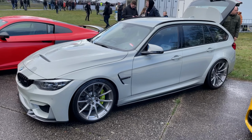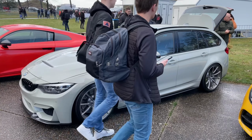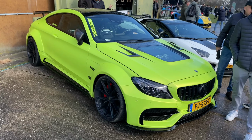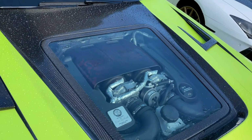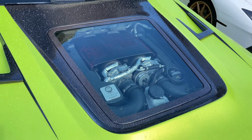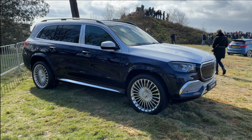This is an M3 CS, but it's a station variant. I think he built it himself. It's really sick. So, white body C63 with the glass bonnet. Maybach SUV. Never seen this in real life. So luxurious as well.